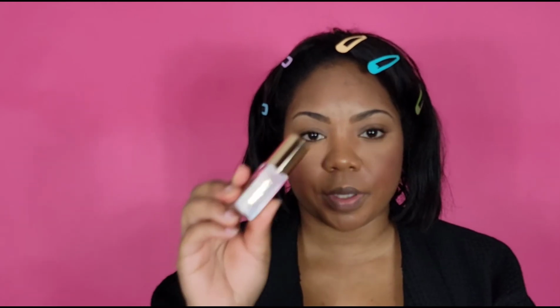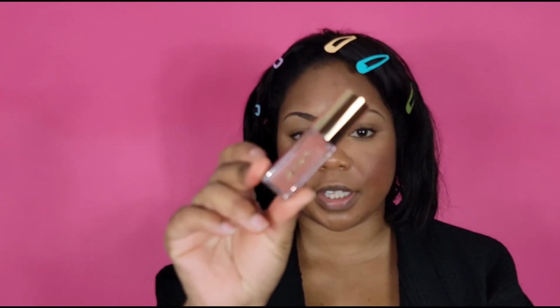The lippy I'm going to go with is also going to be from Merit, and it's their lip oil in the color Taupe.